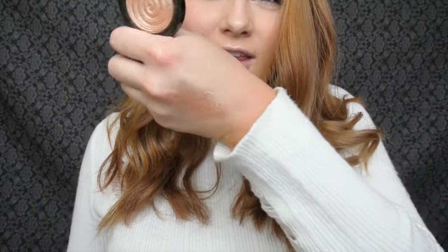This is the Laura Geller Baked Gelato Swirl Illuminator in Gelato and Gilded Honey, and everyone talks about this. It's just so gorgeous and gold, and stunning. I mean, look at that. It's absolutely beautiful. I've got it on today.